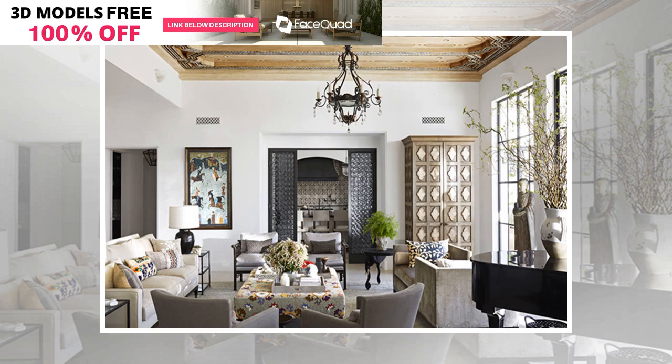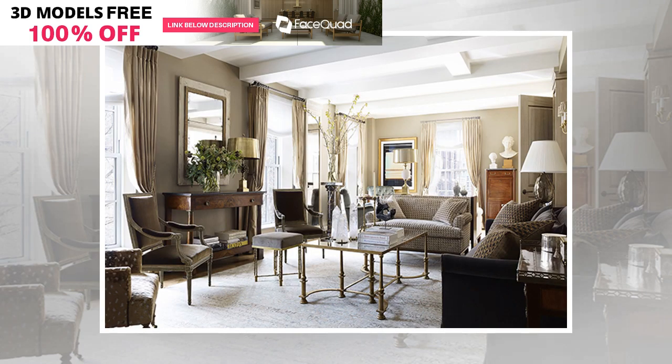That said, don't limit yourself, as chandeliers come in all shapes, sizes, and styles, from traditional to the more modern. Even better if you are working on a large living room renovation, add more than one to make the room pop.